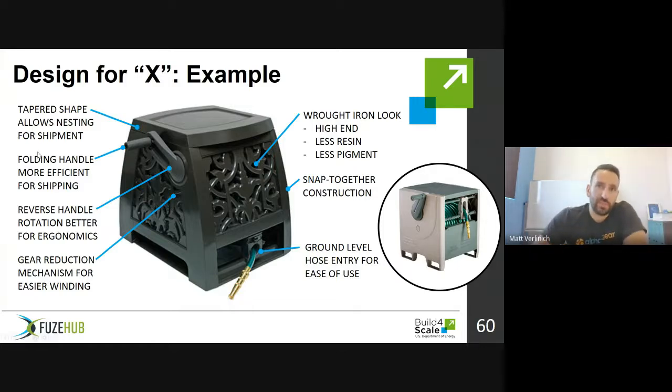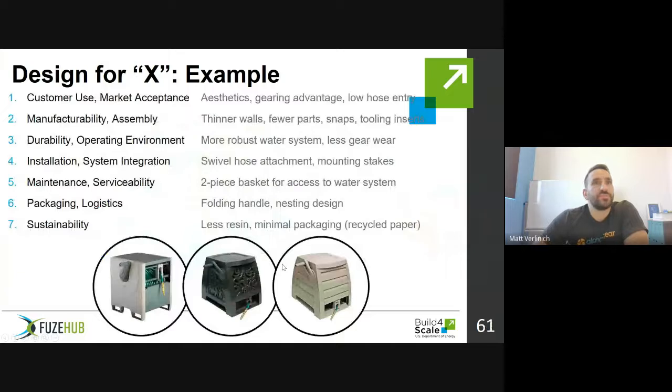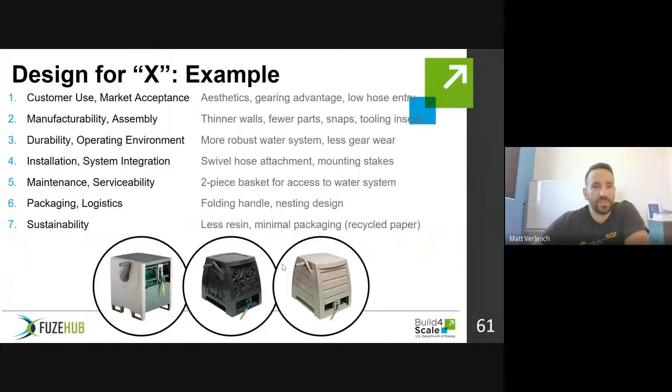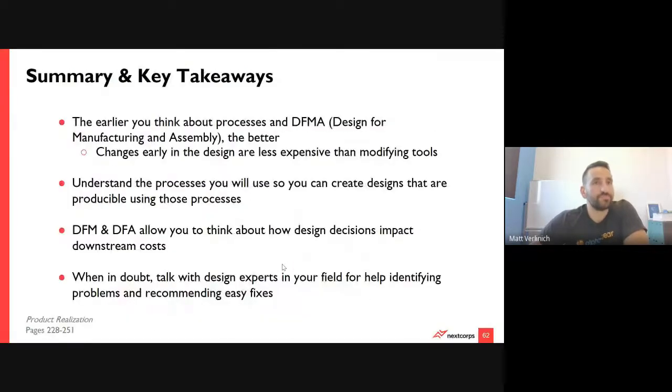There are also some usability angles that made it easier. It snapped together to reduce the number of fasteners, and this handle folded in instead of being attached after the fact. I can't remember exactly, but I think they ultimately reduced the unit cost by 40% with those changes.